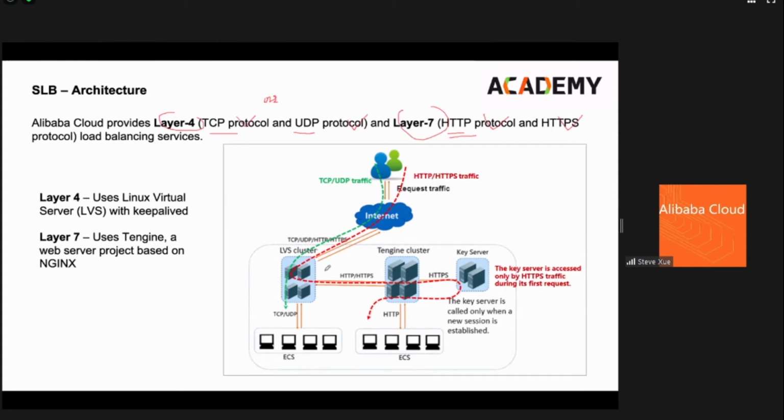The traffic will look like this. This is an SLB cluster, right? When the traffic is coming through, if it is directly layer 4 traffic, TCP or UDP traffic, it will go through the green channel and be filtered by our so-called LVS cluster and sent to the backend servers. But if it is layer 7 traffic, it goes even further: it will go through layer 4 and then the layer 7 processing cluster, called TNG. And finally, if it is HTTPS, it needs to work with the encryption and decryption process a little bit. And finally, the traffic will go to the backend server.